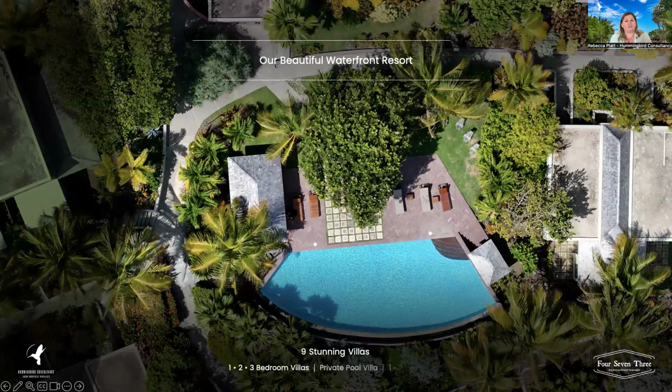So let's go into 473. As I mentioned earlier, it is a boutique resort. It's got 9 beautiful, well-appointed villas, either 1, 2, or 3 bedroom villas. One villa has a private pool, and you can also see in this photo here, there's a beautiful infinity pool as well. So to give you a true taste and a real feel for the property, let me share with you a very short video just to give you some live feel for the beautiful 473 resort.